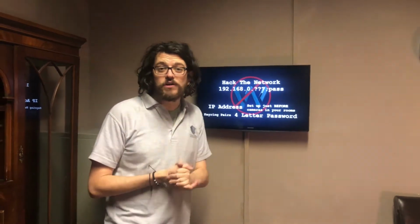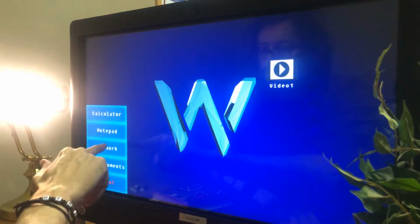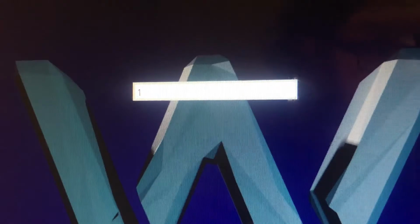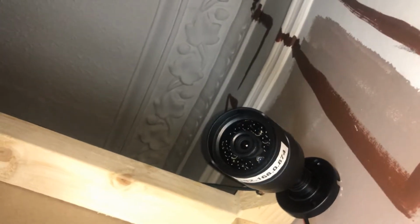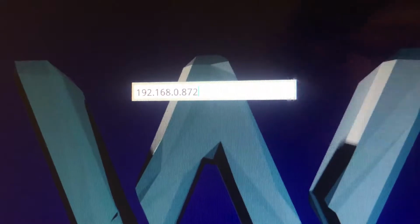Now, we wanted hard mode to be invisible to those people that never got that far, so it didn't confuse them. So we hid the information on the one thing that people don't look at in escape rooms: the cameras. Each camera has a different IP address on it, and if you find them all, you realise that they start with the same number, 192.168.0, and they either end in 876, 875, 874, or 873. So the one before it is 872.